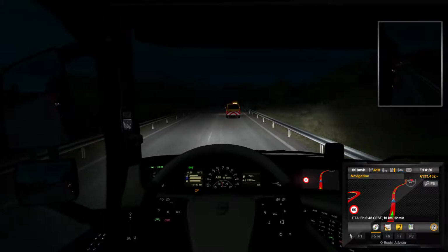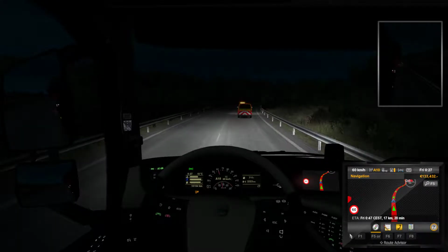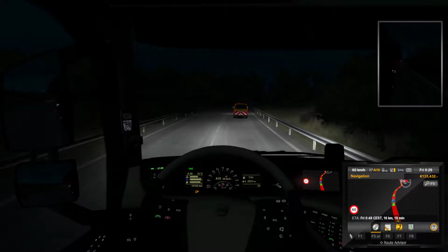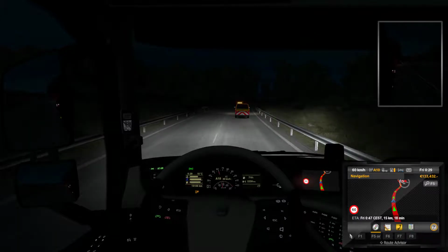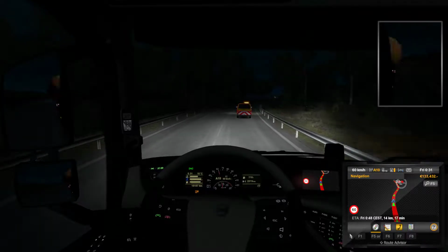Alright, we're almost there. Another 18 kilometers. And I think we'll see if they have anything for me to pick up right there and take it out. Maybe something that gets us off the island.